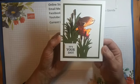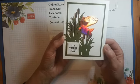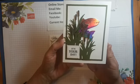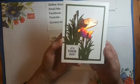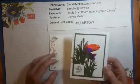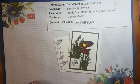Stampin' Blends marker. And that's thanks to Penny at my seniors group yesterday morning. She said, I don't want to do that fiddly stuff. Can I just use a marker on the end? Guess what? It works. So thanks, Penny. I appreciate that tip. I learn all the time too.